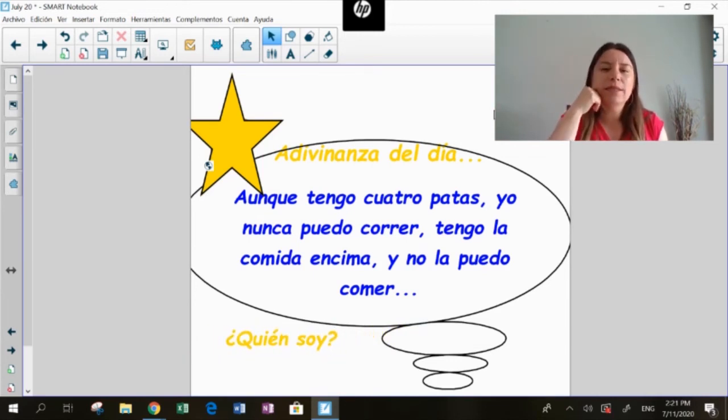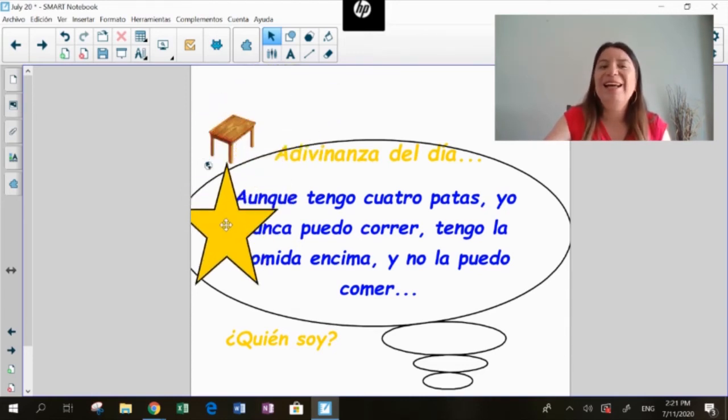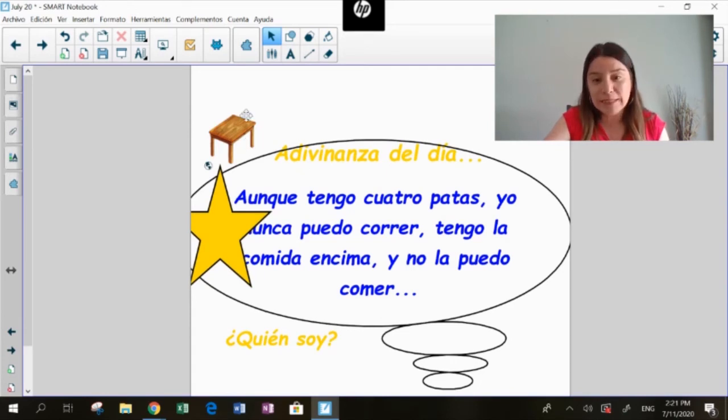4 patas, no puede correr, tiene la comida encima, pero no la puede comer. ¿Ya lo saben? ¿Están seguros? Voy a sacar la estrella a ver si es lo que ustedes creen que es. Es un objeto, algo de la casa. La mesa, claro que sí. Miren, la mesa tiene 4 patas. No puede correr. Ponemos la comida sobre la mesa, pero ella no puede comer. Buen trabajo.